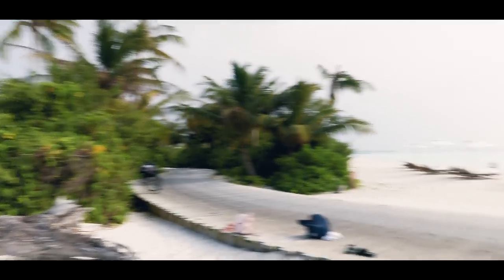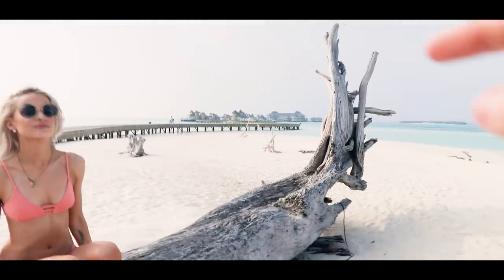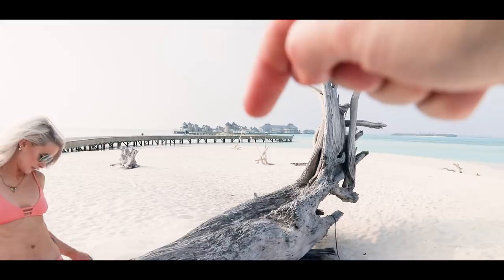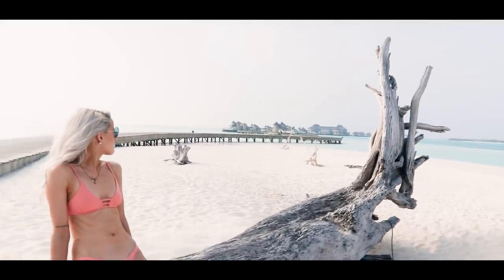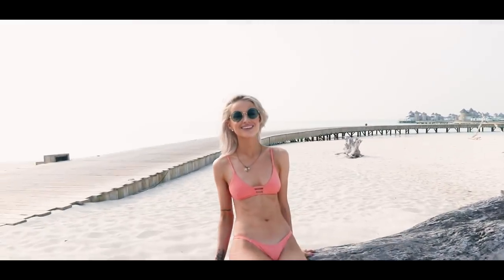So we just went for a little bike ride to the other side. We're over on this side of things, and then the guys are on the other side in kind of the same kind of villas. Kind of glad we've got this pretty close to us though, yeah.